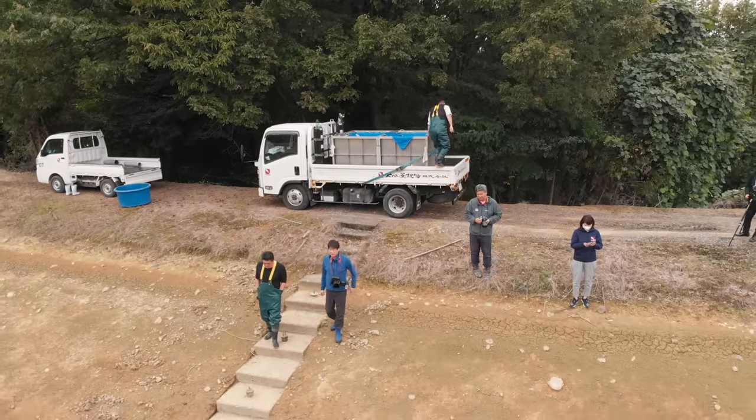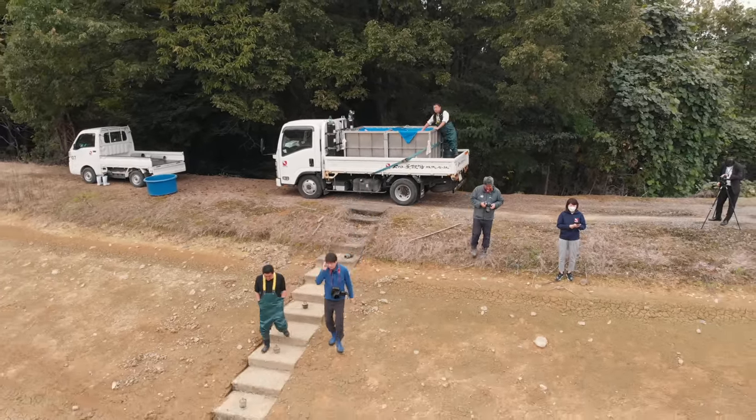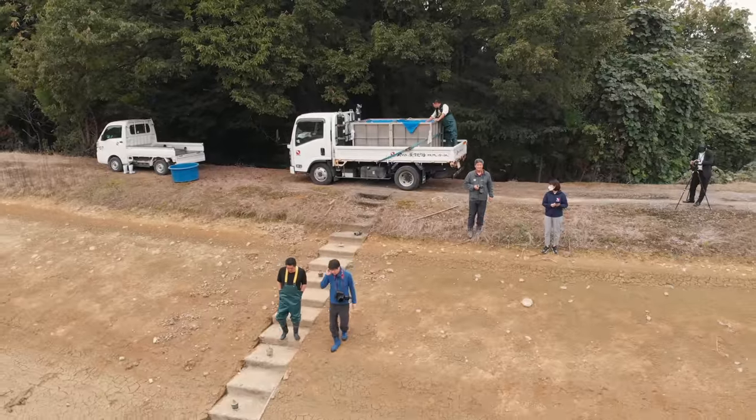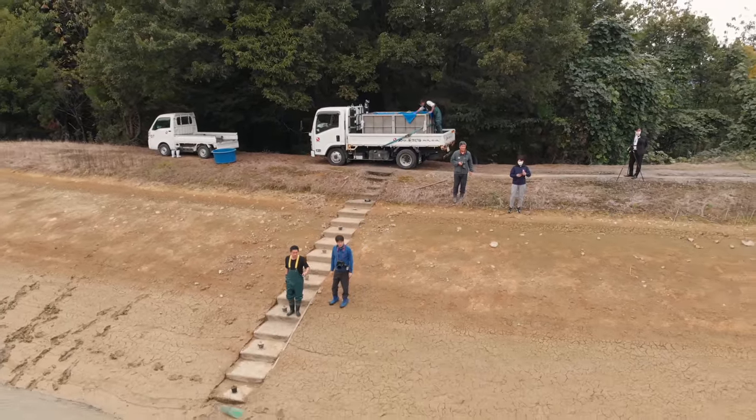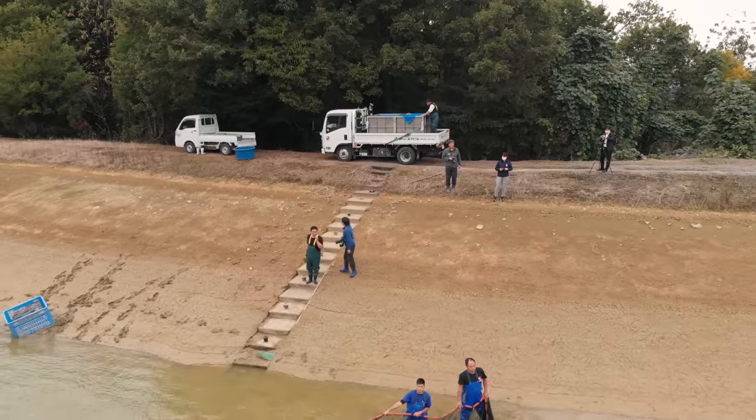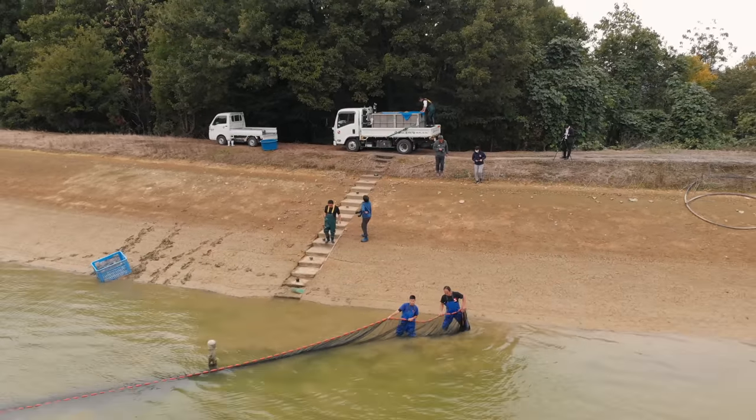Just before the hard winter sets in, it's time for the Dainichi Koi Farm to harvest their biggest fish from their mud pond. The brothers Futoshi Mano and Shigeru Mano have been looking forward to this moment all year long.